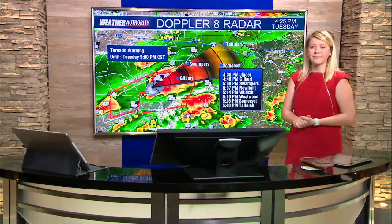I just wanted to relay some information, and that is after this rotation moves out of your area, if you do happen to have either wind damage or potential tornado damage, please send those reports in to us. We want the location and the approximate time that it happened.